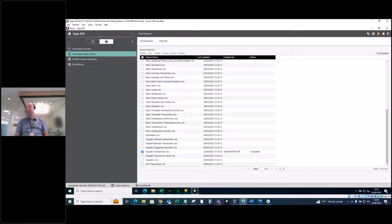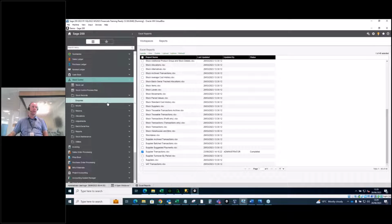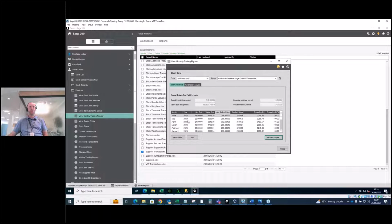So when you go into windows like that, you've got runtime reports. Runtime reports basically are reports that have had runtime tables created specific to that window so that the report can be run on the fly. For this example, I'm going to go into stock inquiries, and then I'm just going to use the monthly trading figures inquiry, and choose my first item. This populates the values per month, but I've also got a print button here. If I click on print, the report is set up to pick up these ad hoc tables that are being created in this window.